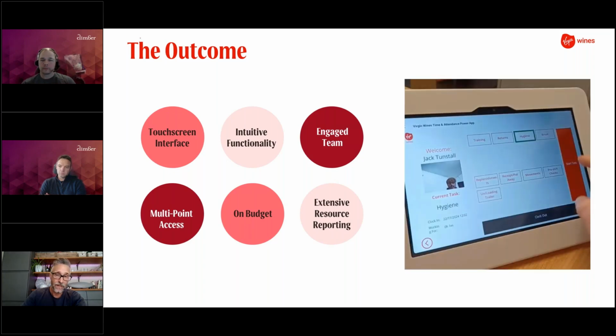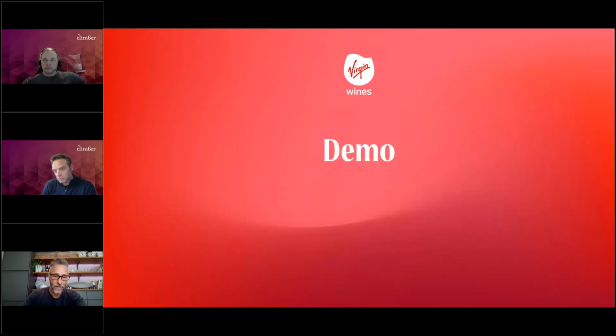And we're going to move on to the demo now, but I just wanted to give you a snapshot of this is what the interface looks like, and it is very straightforward and easy for the teams to use. So I hope that's been useful. Obviously, any questions you have on any of that, I can touch base on at the end. But for now, I'm going to hand control back to Gareth.